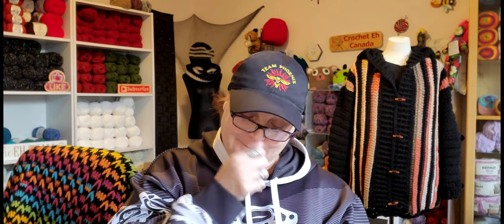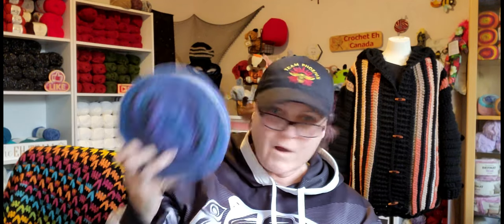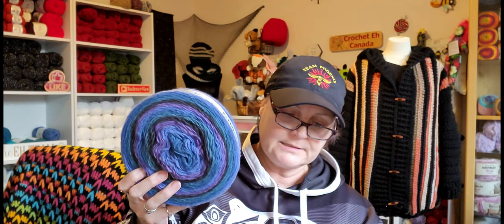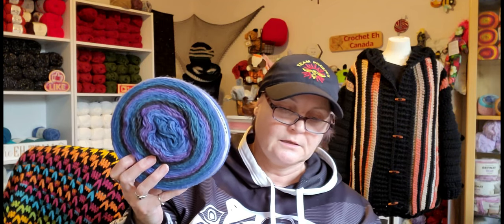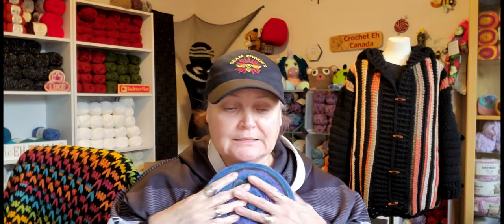I never, ever, ever buy full price for yarn, but I don't know, I'm having a moment. These are $14.99 Canadian. What? I know there's a lot of yardage in this, but come on. Seriously? So I had to buy three of them, and then I got the fourth one free. $14.99, you guys. That just hurts my heart. But I had to have it because there was only three left, and it was like, they have to be mine.